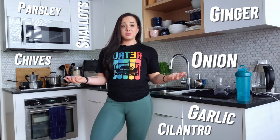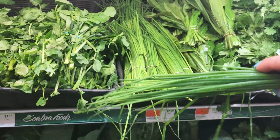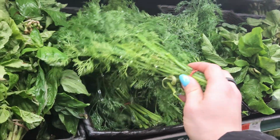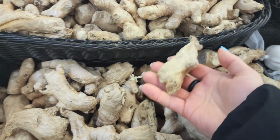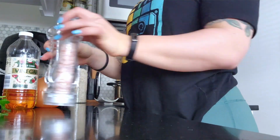Now today I wasn't able to find shallots or scallions at the grocery store, so what we were able to pick up was limes, chives, parsley, dill, big fan of dill, and ginger. Everything else I have at home so I can show you my quick and fun tips.